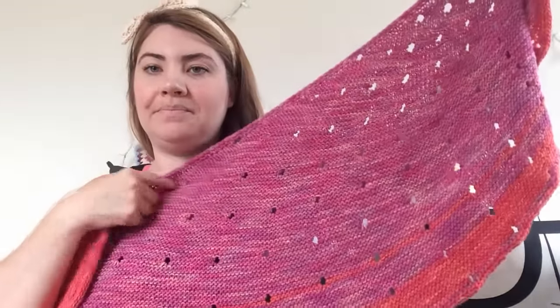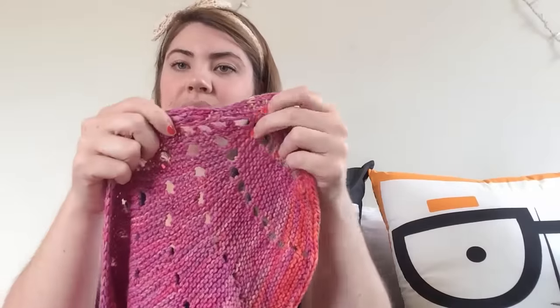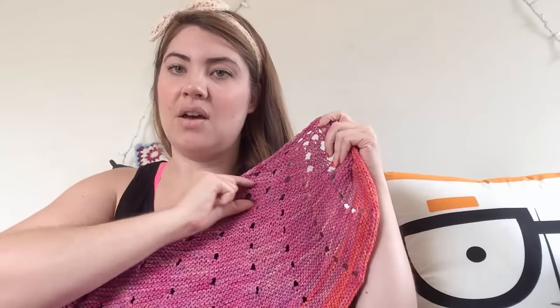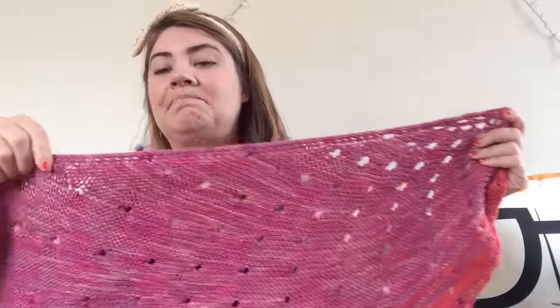And so what I decided to do was, you cast on here. I'll explain it without giving away too much of the pattern. You cast on here, and then each one of these wedges, you can kind of see how it's a wedge, each one of these wedges is short rows. So you turn your short rows at the eyelets.